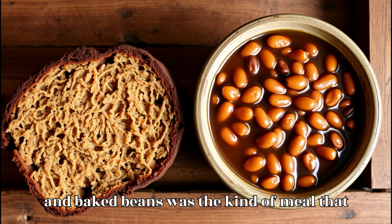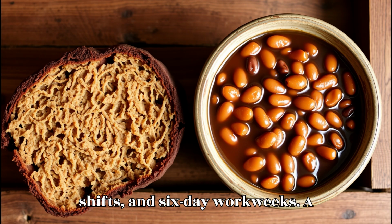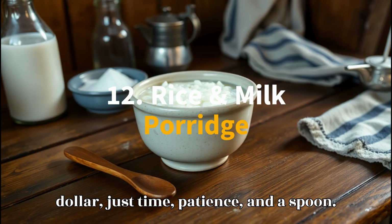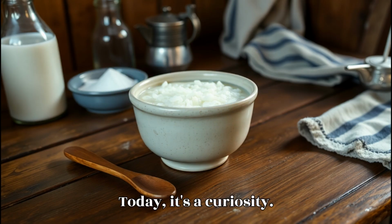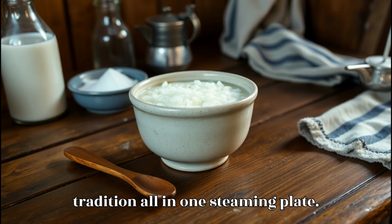Boston brown bread and baked beans was the kind of meal that stuck with you through cold winters, long shifts, and 6-day work weeks. A taste of home that didn't require a dollar, just time, patience, and a spoon. Today, it's a curiosity. Back then, it was supper, pride, and tradition all in one steaming plate.